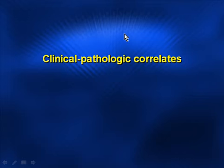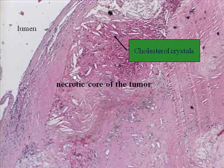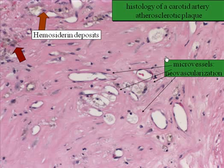The next series of slides will show the clinical pathologic correlates to the carotid plaque angiogenesis that I've demonstrated. This again is a histologic sample from a patient who had a carotid artery atherosclerotic plaque surgically removed. As you can see on the left part of the slide, that's the lumen and a corresponding necrotic core. There are cholesterol crystals also seen.